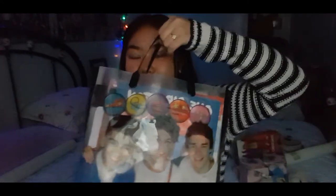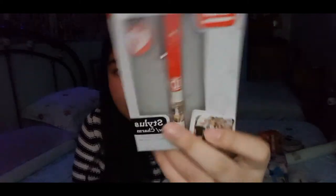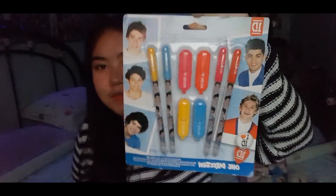We're gonna get into this bag now. I got this iPod Touch case, and I don't have an iPod Touch. It has this little charm to go with it. But yeah, I don't have an iPod Touch, so this is just kinda here. The lighting. Ew. And I have this stylus that also has a charm. I've used this before. You can see that there's scratches on it here, because I just put it back into the packaging. There's this stationery set that has highlighters and pens.